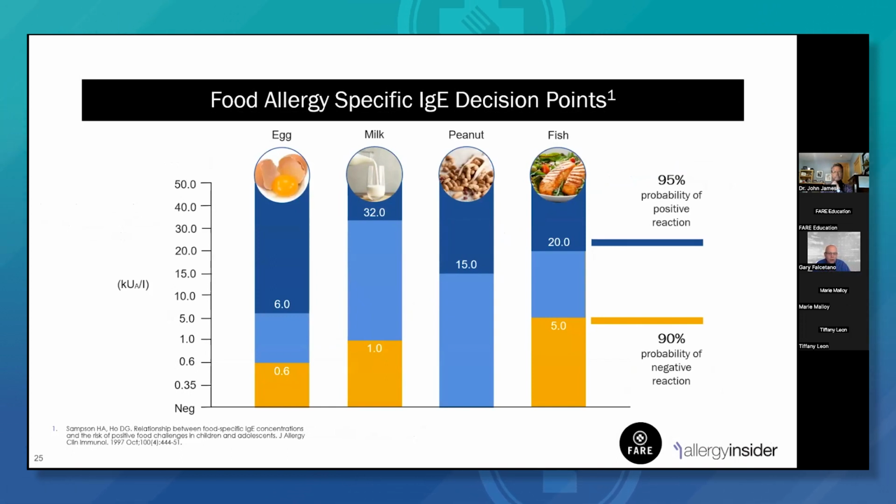Now, there was some really seminal work done back in the late 90s and early 2000s at Mount Sinai in New York around finding decision points for specific IgE testing. These have been used for the past two decades as a starting point when we look at food allergy testing results, specific IgE results. They were done in a specific population, in a tertiary care center, a food allergy center. The children all had atopic dermatitis, pretty severe.